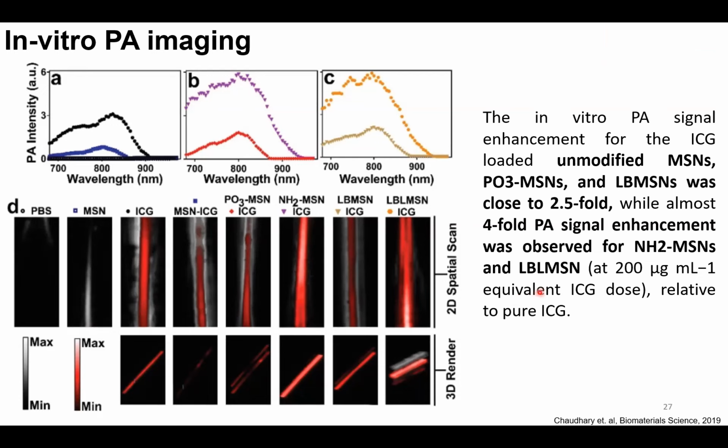Okay, but you didn't see any kind of negative influence because of boron due to, let's say, I don't know.